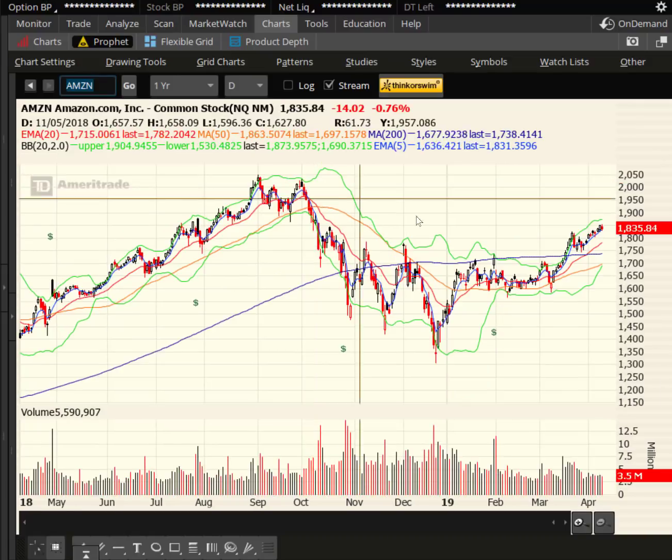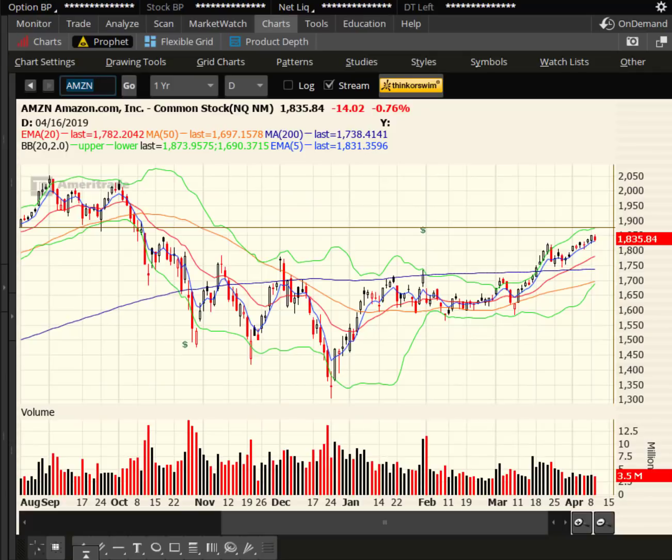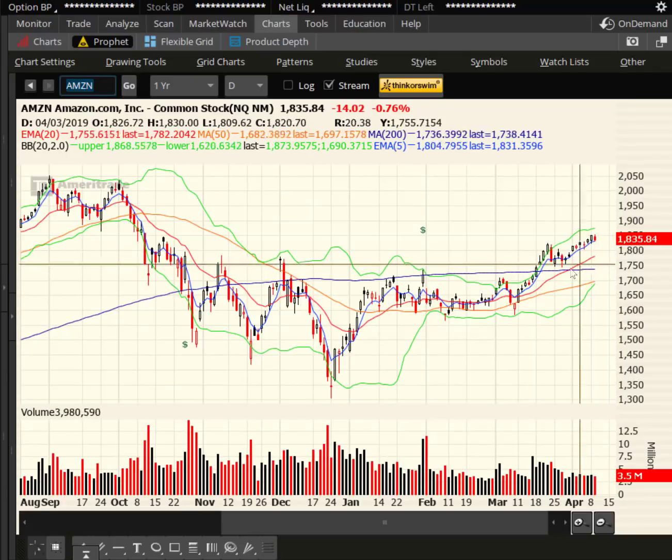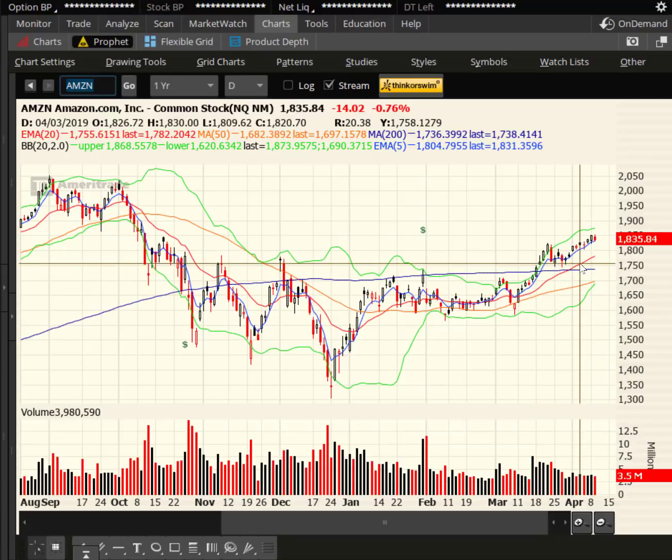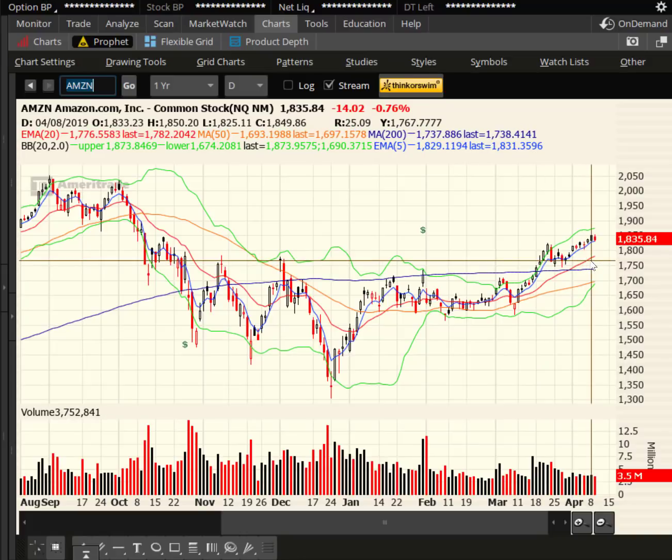Some of those were Amazon. And when I'm going to do a seasonal bullish trade idea or bearish, but these are bullish, I think the red line, the 20-day EMA, for a momentum perspective, if you're above it, it's bullish. If you're below, short term, it's not. So even though Amazon was down $14 today, it's still above the red line.